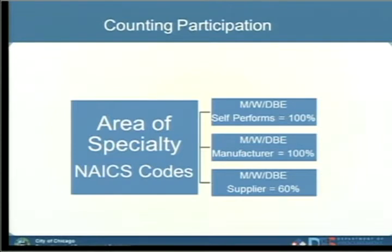Counting credit. MBEs, WBEs, and DBEs who self-perform their work, we would count that at 100%. Manufacturers, MBE, WBE, DBEs, who manufacture, we would count it at 100%. Suppliers, certified firms, would be counted at 60%.